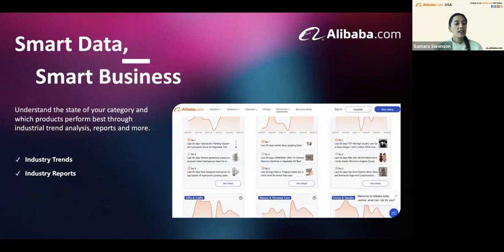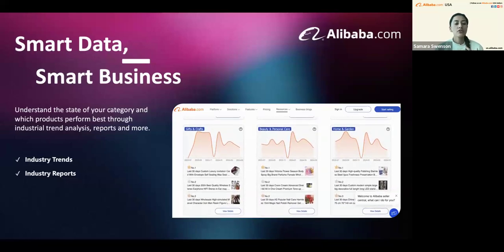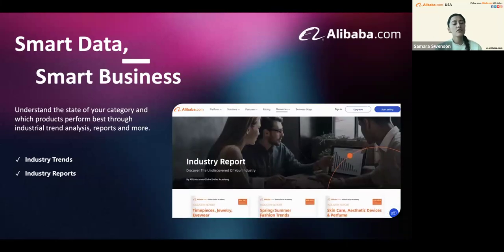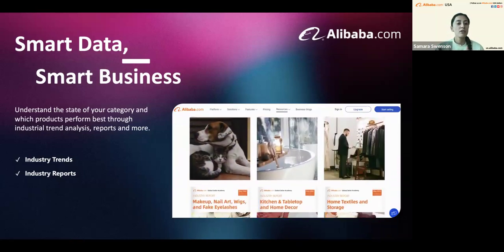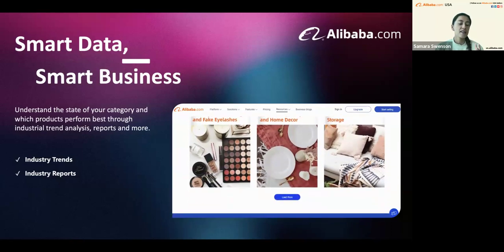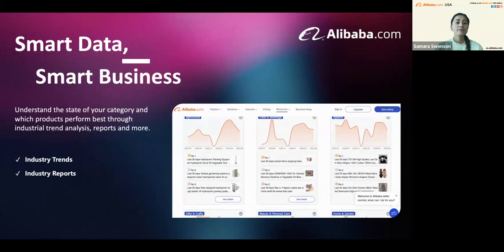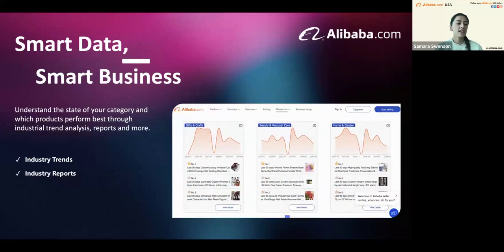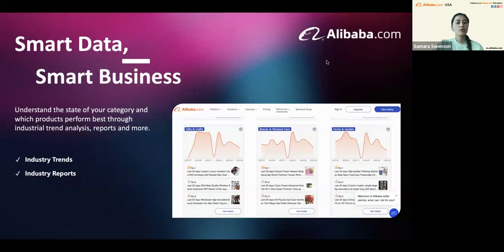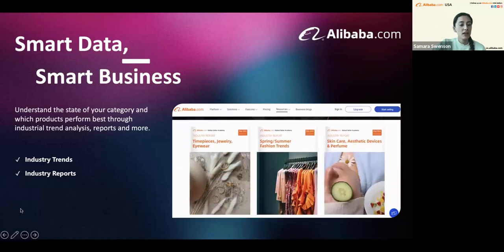Another thing, we're going to provide industry trends and industry reports in general, not specific to how your business and your products are doing, but just different industries. That way you can see how your industry is doing, and maybe whether you should tap into different products or specialize in different ones. All this information is really important. There are actually a few members who only get the membership because they want access to all this data of industry trends and industry reports. So it's a really complete platform where you can do business and also extract data.